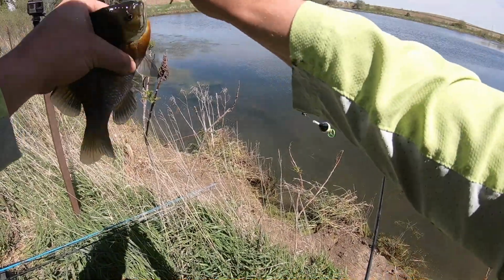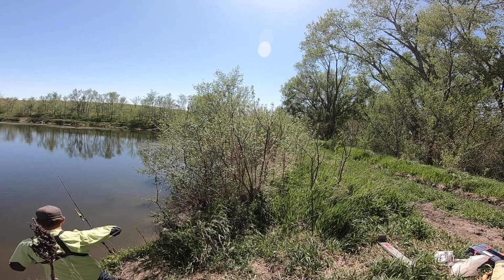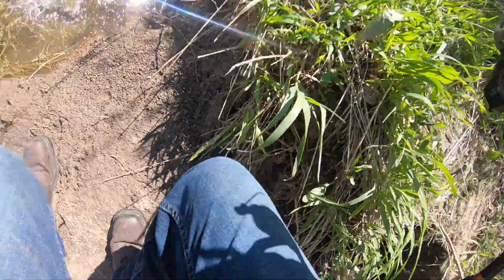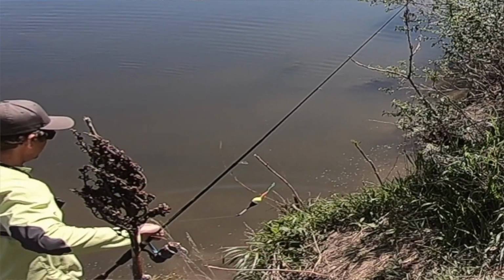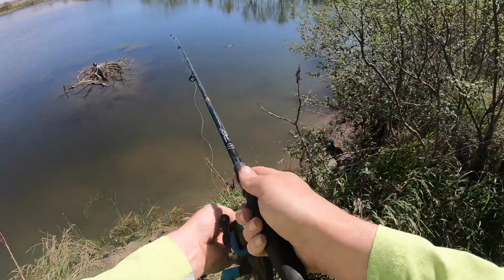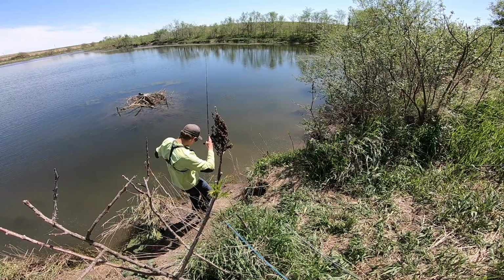Only crappie and bass. But you guys can kind of see the water level was up to here. Now we're all the way down to here. Good God, there's a bunch of them. Oh!